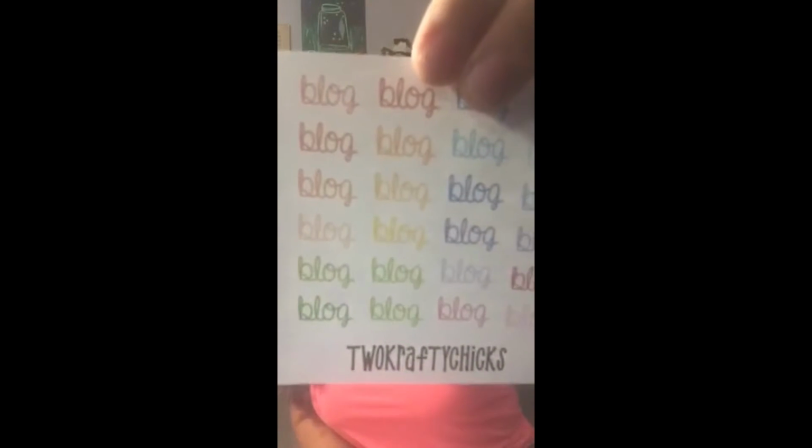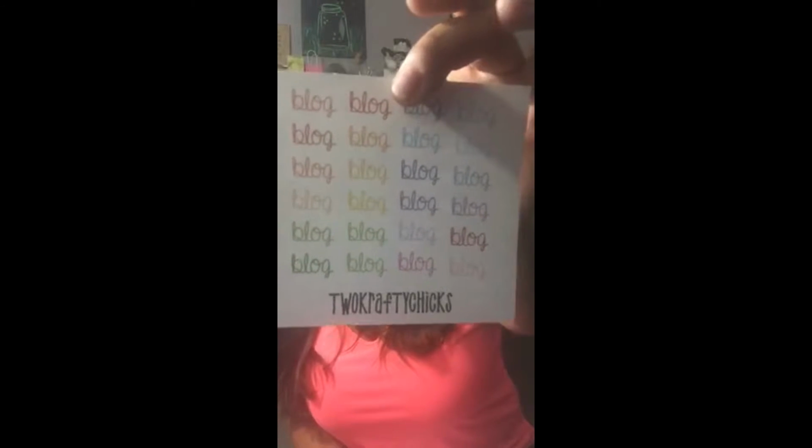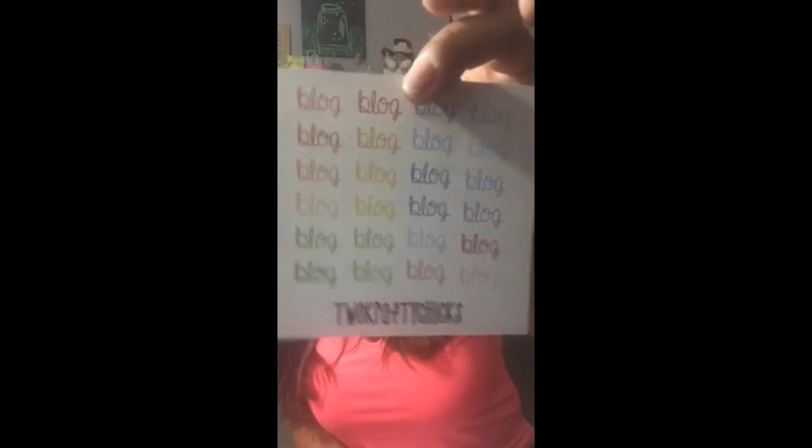Alright, so first, stickers are blog stickers. They come in different colors. These are actually Allison's stickers, so I'm going to have to figure out a way to get these to her, so that way she can make sure she lets you guys know when she's going to blog in her planner.